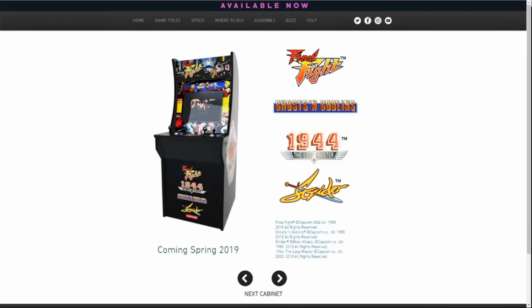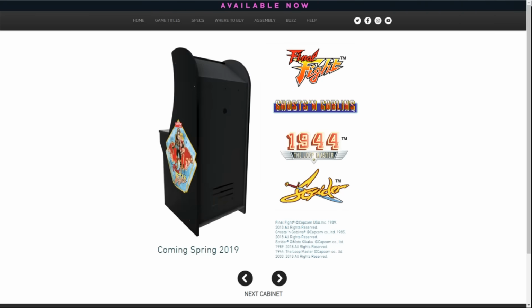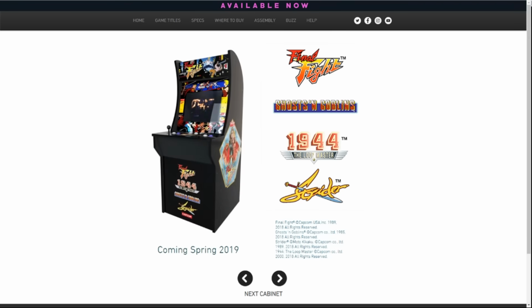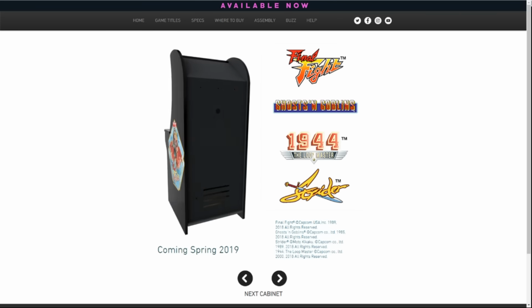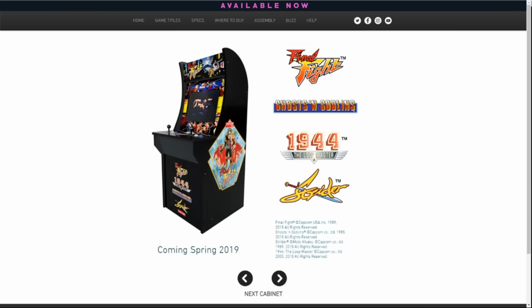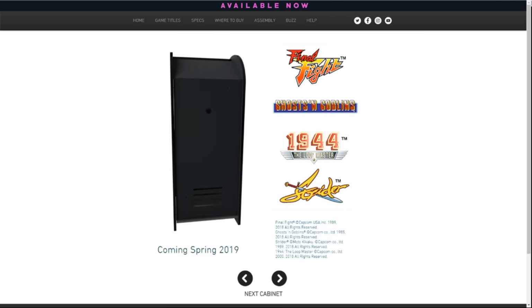Now the first one we already knew about. It's something that had already been talked about, but it was delayed, and that is the Final Fight cabinet. Now on this cabinet that'll be releasing in February 2019 is Final Fight, 1944, Ghosts and Goblins, and Strider. Now these are 4 top-notch Capcom arcade games. Definitely something that I'm really looking forward to. I love the arcade versions of these games. Strider, of course, was so much better in the arcade than on the NES or the Genesis and stuff like that. So I'm definitely looking forward to the Final Fight cabinet.